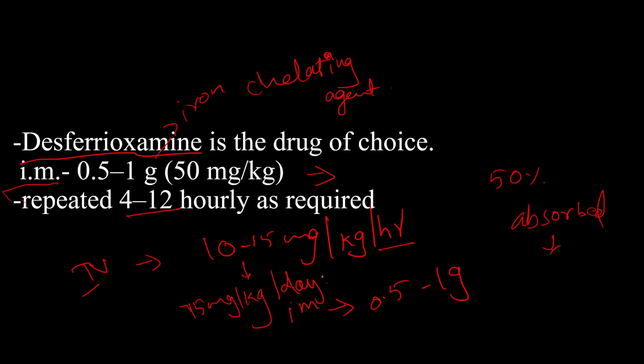And as I'm saying that you can give it every hour, that doesn't mean you have to inject more drug. It should not be more than 75 mg per kg per day. If we increase this dose, it will also cause side effects and may cause disadvantage to the patient. If we are unable to find deferoxamine, then we can give DTPA or calcium edetate.